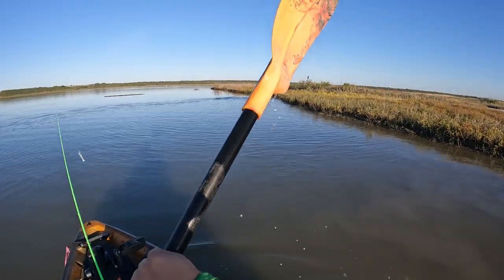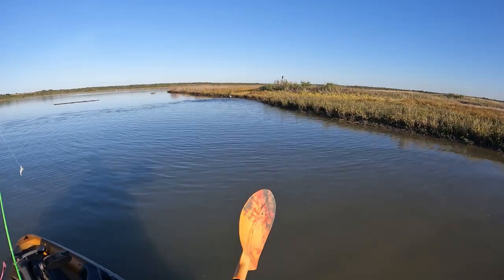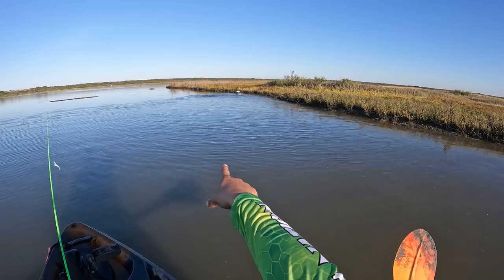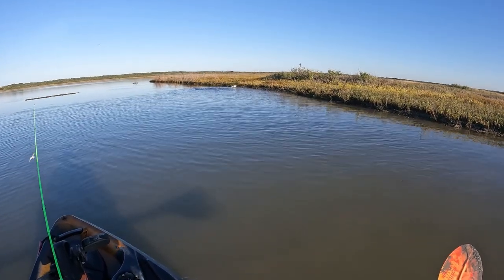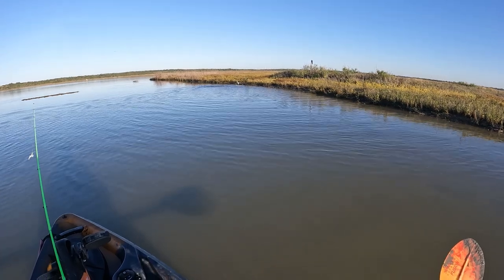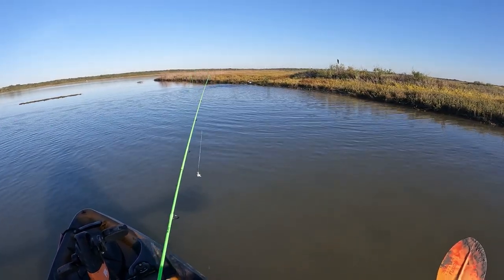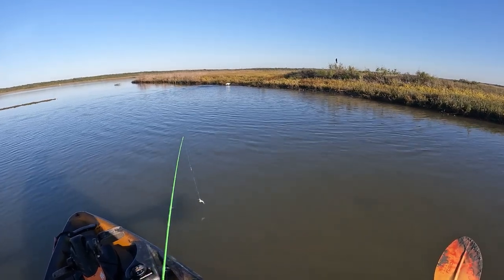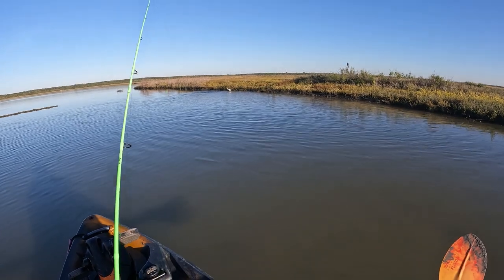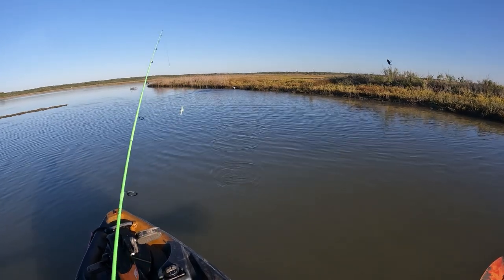Alright, guys, well, we went ahead and changed spots completely. Check this out. Look at all these reds in front of me. Absolutely amazing. God, I freaking love it, man. It does not get much better than that. Oh, it's freaking awesome. Time to get one. A little too far off. I just don't want to cast right in the middle and spook them all, so I'm kind of casting towards the back.